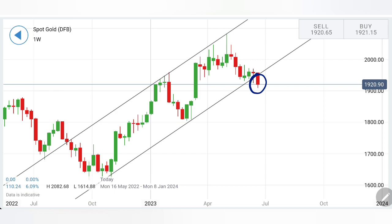Now, that is an important observation here because this is the first red candle after breaking the channel, and hence next week is going to remain an equally important week, because if it forms a green candle from here, that could be the beginning of another bull run. Hence, next week definitely is going to stay important. That is the first part to it.